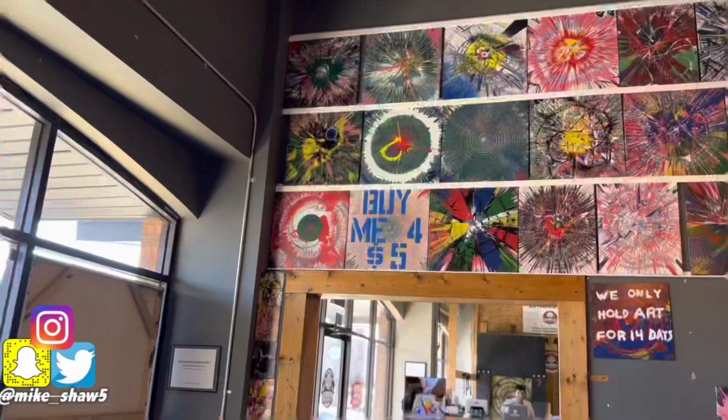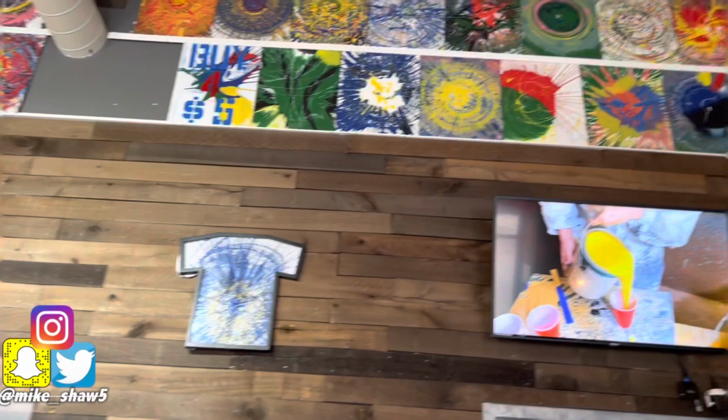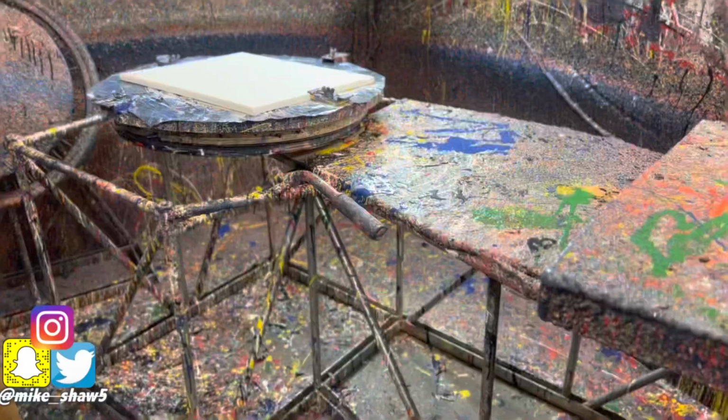Oh my gosh. All right, y'all, let's get this party started. As y'all see, these paintings on the wall and everything, you actually can buy those if you want to come in. They're only $5. That's a pretty good way to decorate your Airbnb. All right, guys, this right here is just how the rooms look. I know a lot of people need visuals.